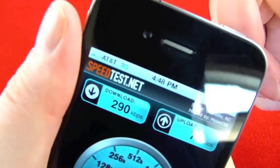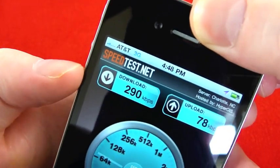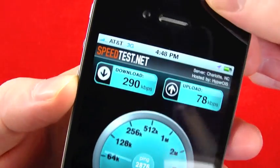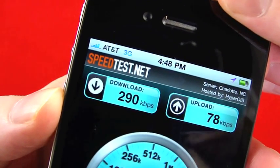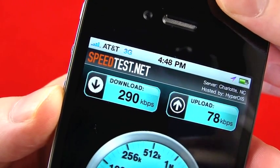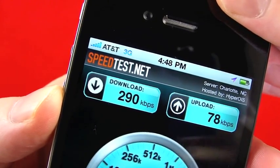Now watch this when I change my grip on the device. I'm not touching the lower left-hand corner of the phone at all. 1 back up, 2 back up, 3 back up, like magic.